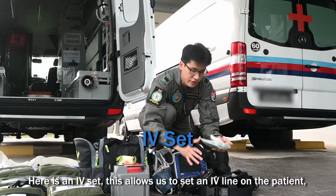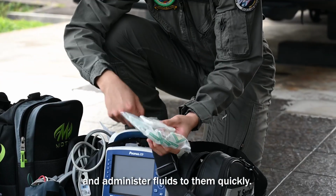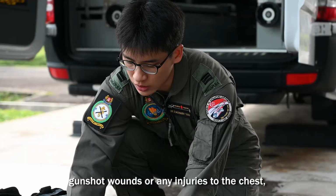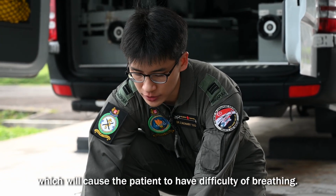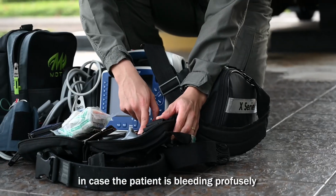Here is an IV set. This allows us to set an IV line on the patient and administer fluids to them quickly. We also have a chest seal in the event of any traumatic gunshot wounds or any injuries to the chest, which will cause the patient difficulty of breathing. Here we have some tourniquets as well as some dressings in case the patient is bleeding profusely and we need to stop the bleeding.